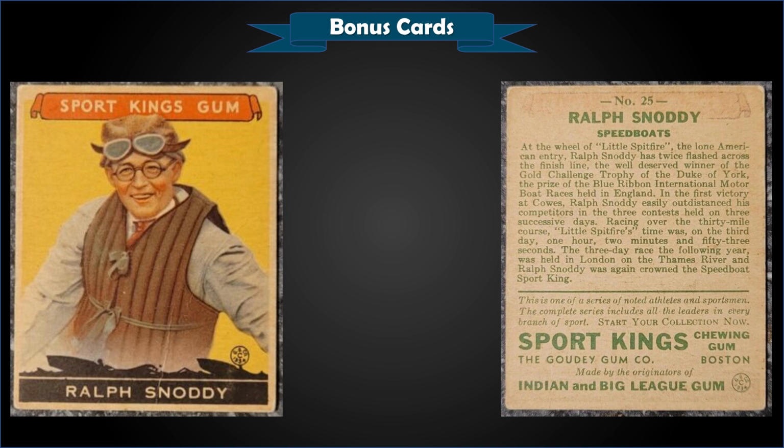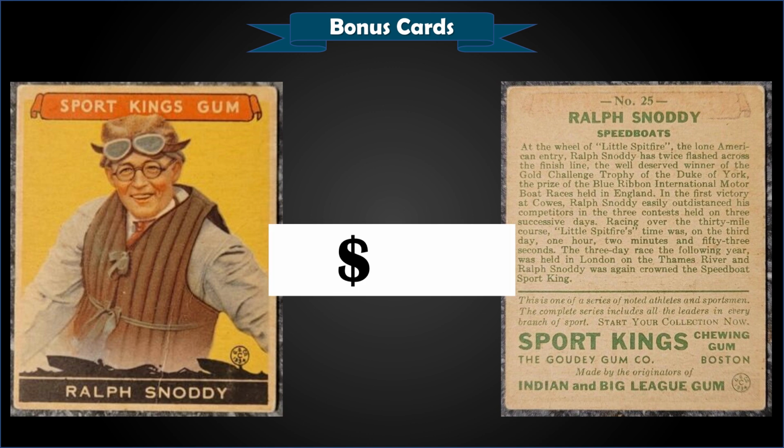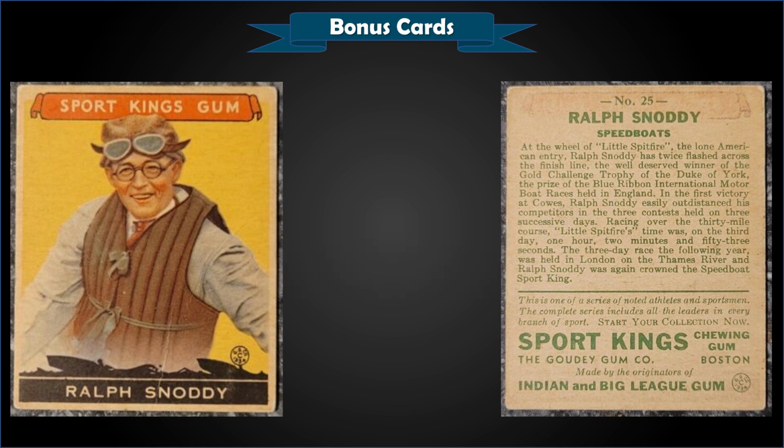From 1933 Sport Kings, we have a Ralph Snoddy Speedboater in raw condition, sold at auction for $62. That's around the price of a PSA 2 graded copy. There are 154 of these graded by PSA.